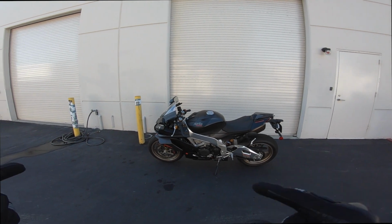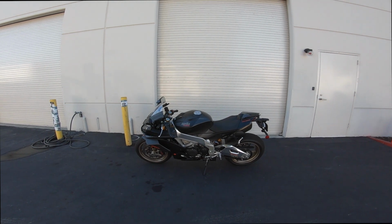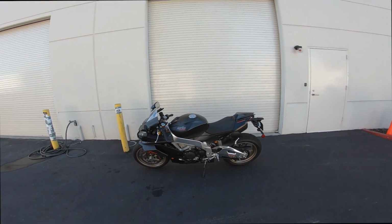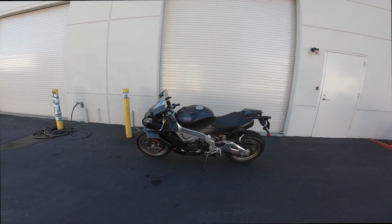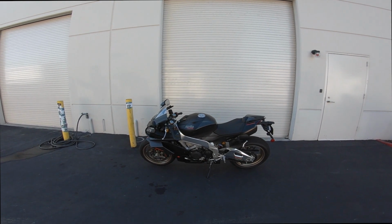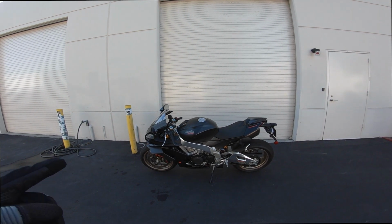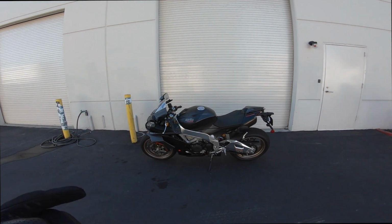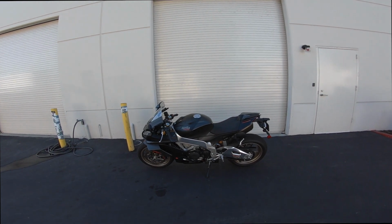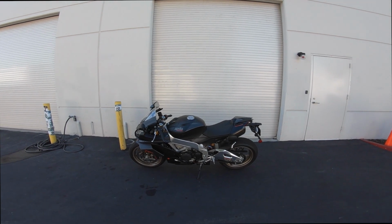But even more than this bike, I would probably buy the RSV4 RR. That motorcycle is $7,000 less expensive than this thing. Yes, it only has cast aluminum wheels. Yes, the engine is a little bit smaller in terms of displacement. Yes, it doesn't have Öhlins suspension. It has Sachs suspension. Yes, the RSV4 RR does not have winglets, but it's $7,000 less expensive. And if you're a budget-minded superbike enthusiast, then that is the bike you're going to want to get.